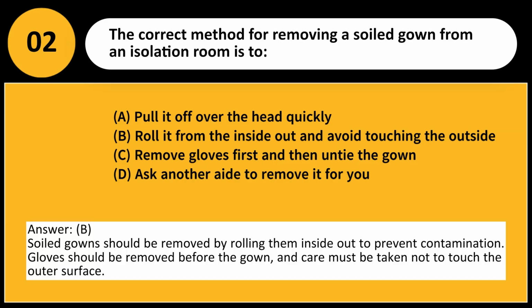Answer B. Soiled gowns should be removed by rolling them inside out to prevent contamination. Gloves should be removed before the gown, and care must be taken not to touch the outer surface.